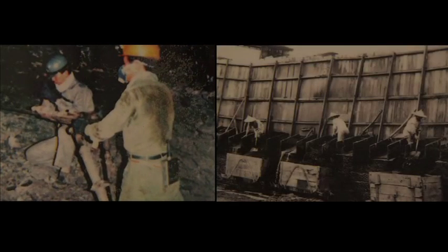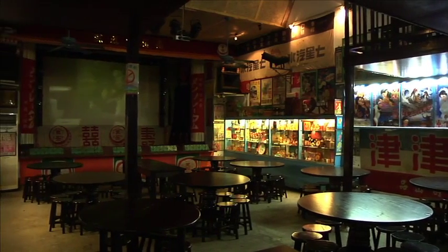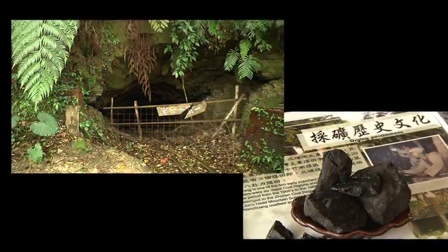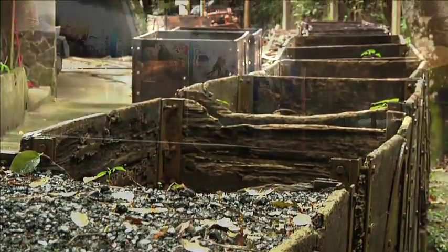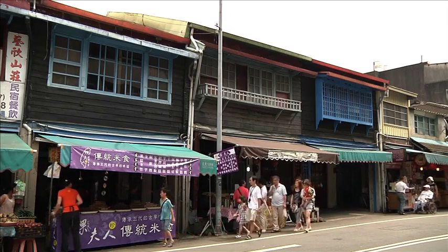During the logging and mining boom of the 1950s and 1960s, Nanzhuang was home to many miners and loggers. It was a bustling town with entertainment in the form of wine houses, tea houses, and movie theaters. Later, the government designated Nanzhuang as a protected forest area, and the mining business floundered and faded away. This led to a temporary decline in the area's fortunes. But, to this day, wooden buildings preserve much of the township's former appearance.